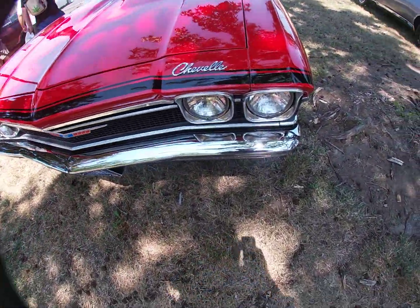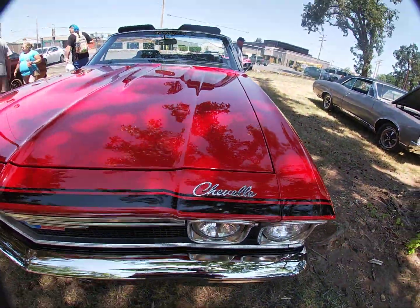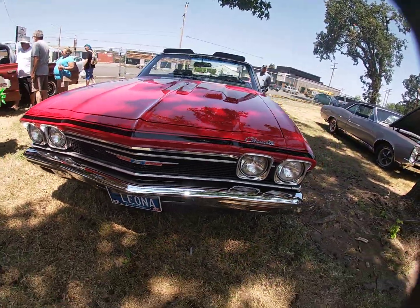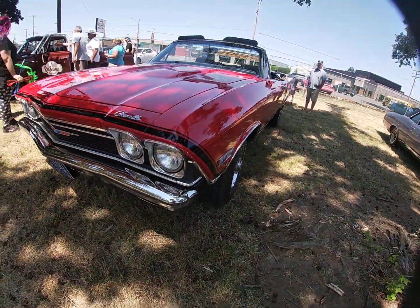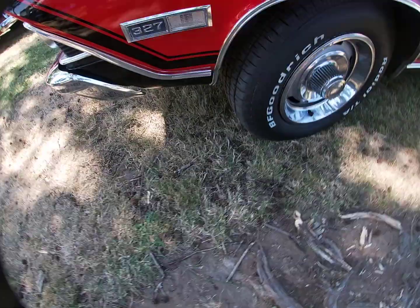Woo! Hey, pull it over. Pull that Chevrolet over. Yep, we're back with another beauty. Red and black. 327.